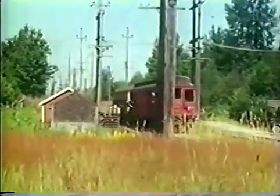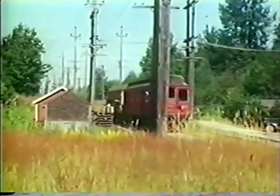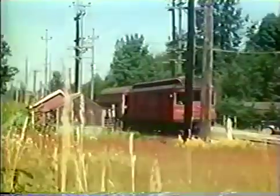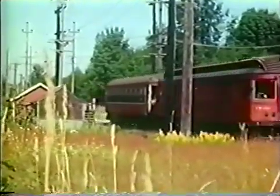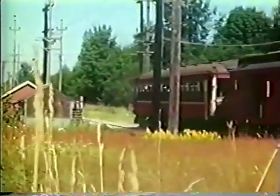Yeah, he's depositing some more empty cans so that the farmer can fill them up and be ready for the milk train in the morning. There he goes. The next station is County Line, one of the few overpasses where the road goes over the track.